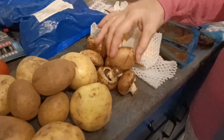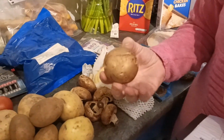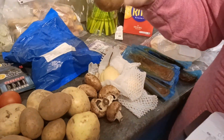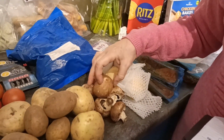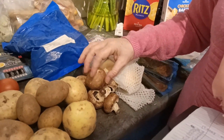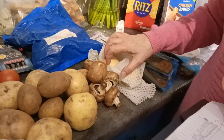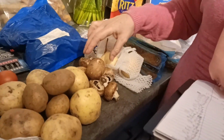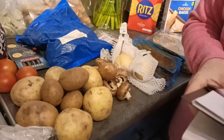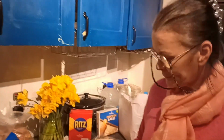We got 6. Were these called shiitake? Yeah, I think so. Or shiitake or chestnut. I'm not sure which one this is. You might be able to tell me. I think they need using up pretty quickly. Chestnuts. So I might slice them and freeze them and keep them for Saturday. So I managed to get 2, 4, 6 nice decent sized ones. I got them for 25 pence of my money, and they should have cost £1.60.